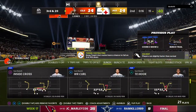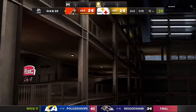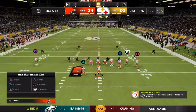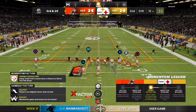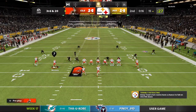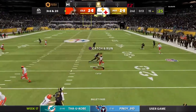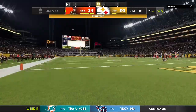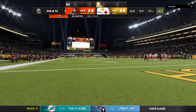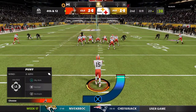Now the Steelers use the first of their 3 timeouts as they stop it with 16 seconds to go in the half. Here's 3rd and long. Kaepernick needing a big play to counteract the sack. To throw, it's Kaepernick. He'll check this one down to Carter. Now the Steelers use the second of their 3 timeouts as they stop it with 11 seconds remaining in this first half. On 4th down, punt coming from Braden Mann.